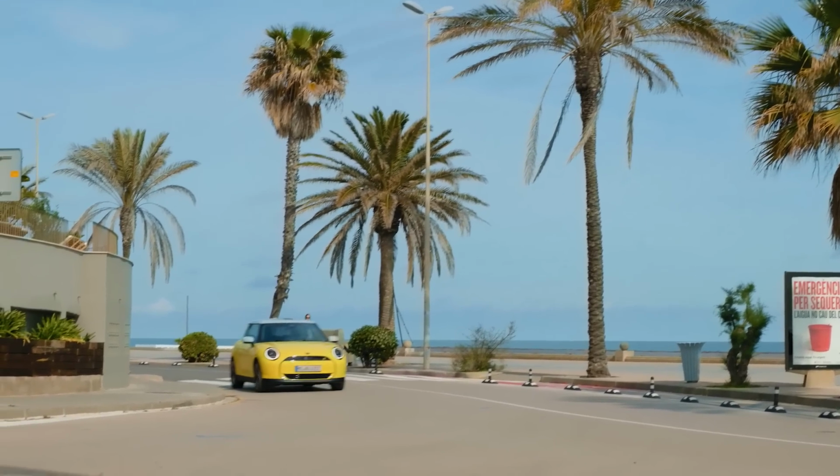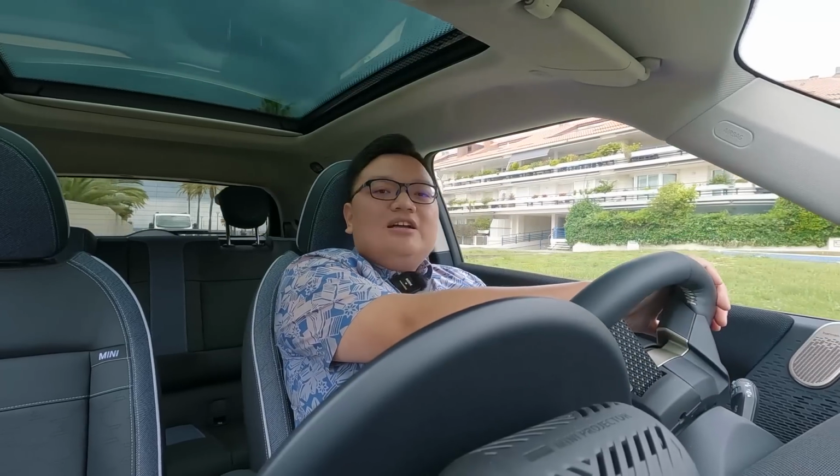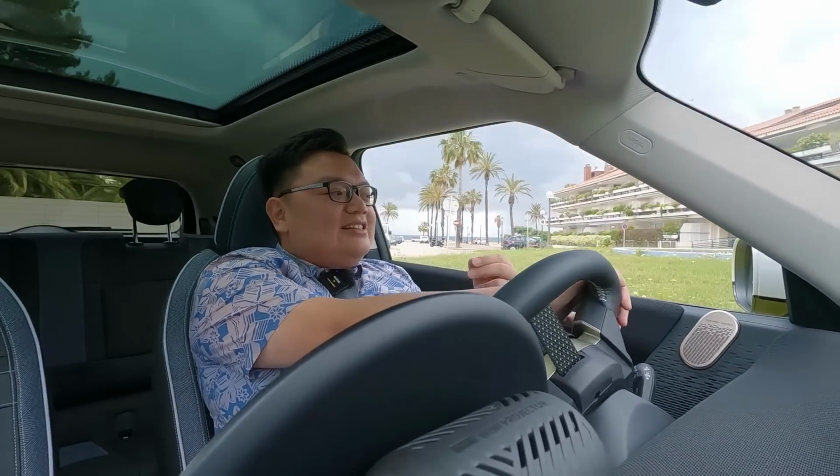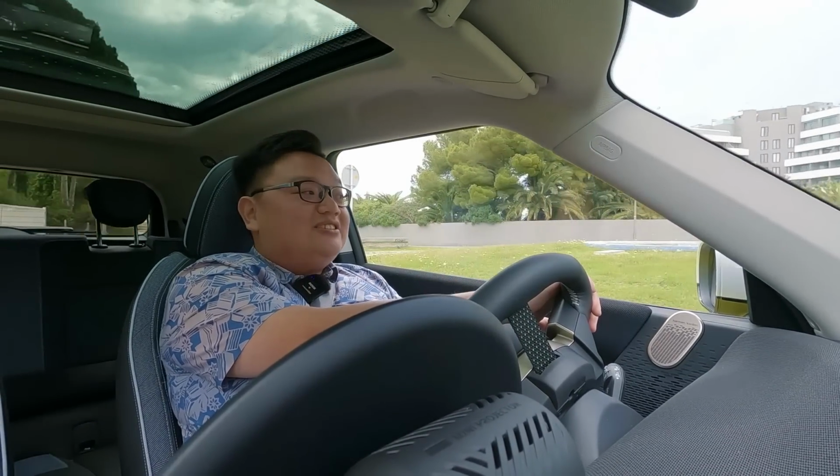I think it adds to the fun factor overall. It doesn't quite feel as fake or as synthetic as all the BMW iconic sounds, I would say. This has a tinge of fun to it. It's like they're not taking itself too seriously.